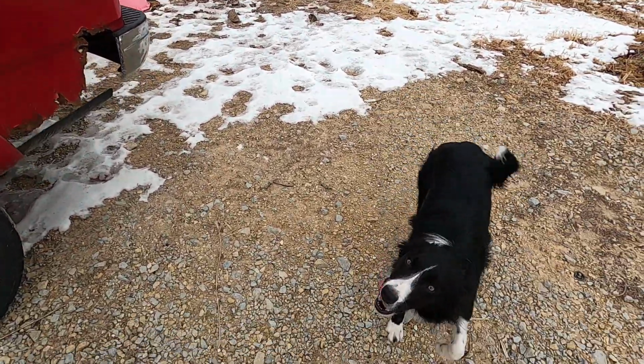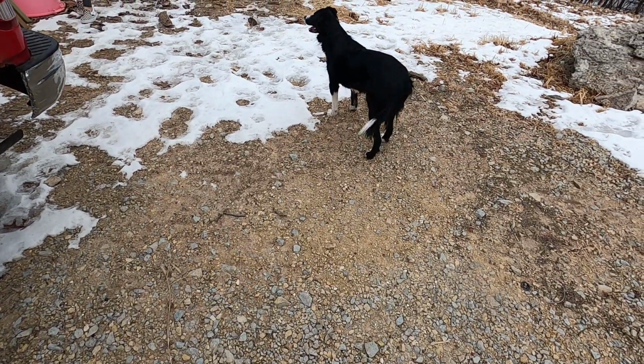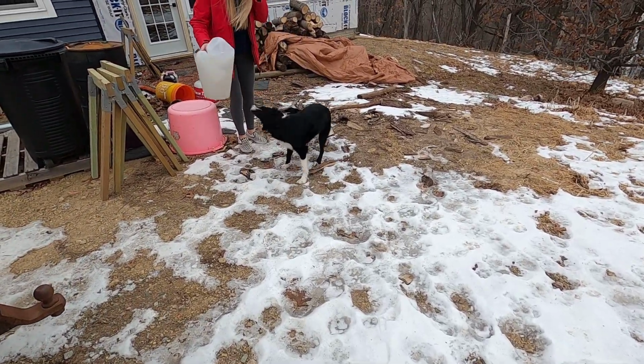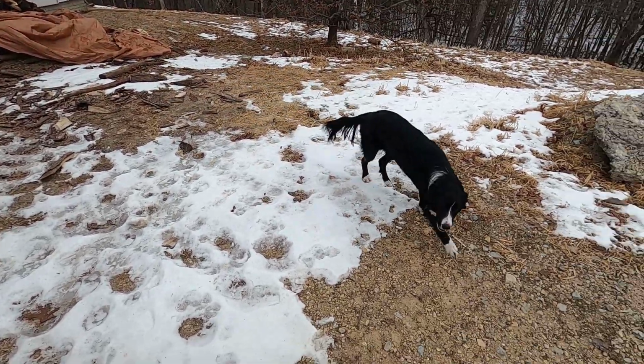Okay, all loaded up. Oh, why is she limping? She's limping. We just got back from a walk. Maybe she strained her leg or something. I don't know. Maybe she should stay home.